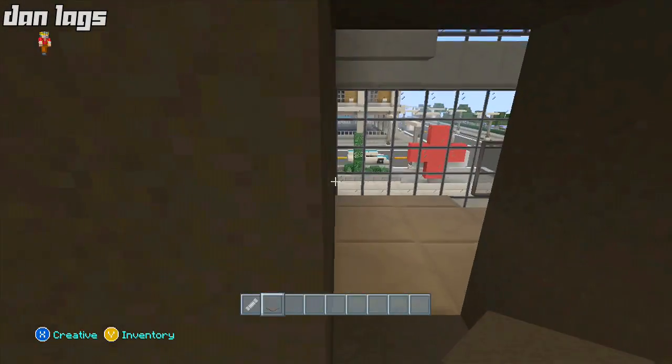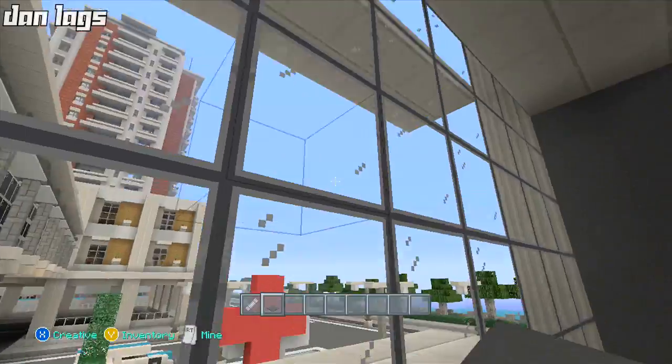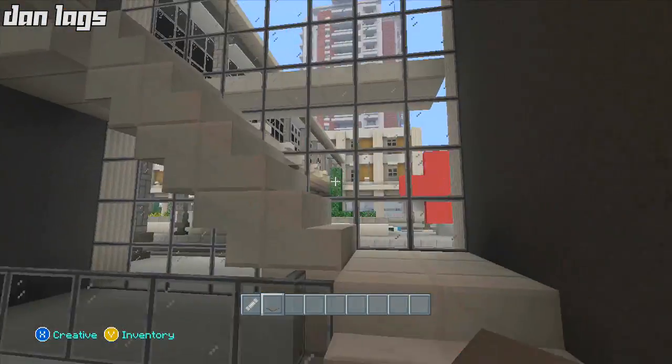What I want to do is show you guys what this staircase looks like when you're actually in here. I do think this is probably the coolest part of the hospital, the staircase. Imagine that. It just looks awesome.